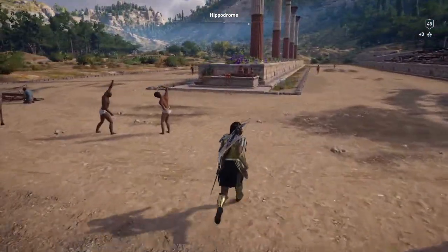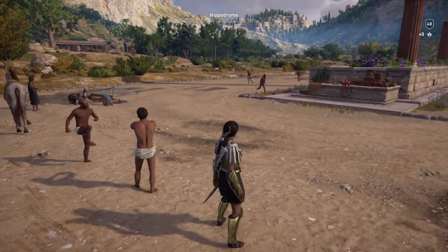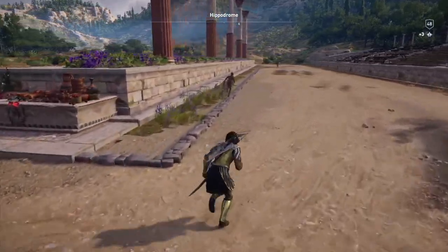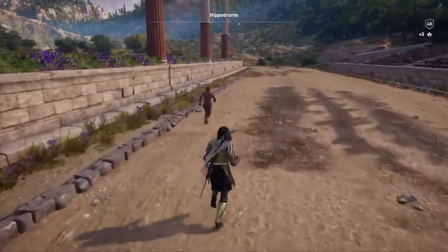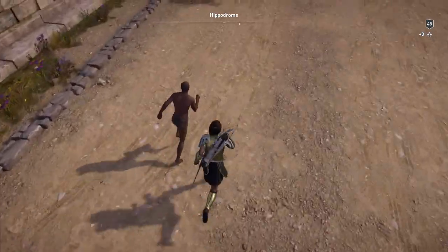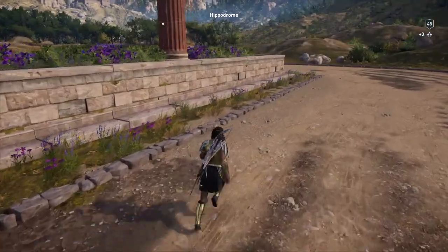So these guys, they are training for their running portion of the Olympics. So you can actually go and see if we can just go run with this dude. Oh yeah, he's fast. I think I'm faster though. I'm catching up with him. Oh. Oh. I win.